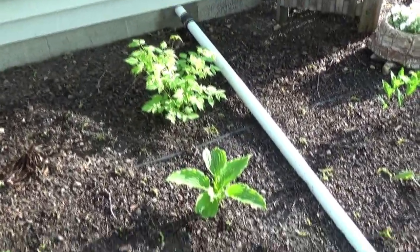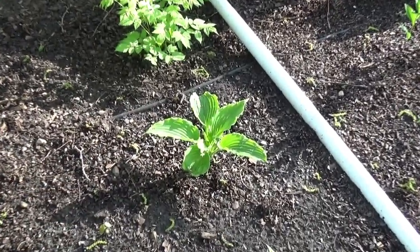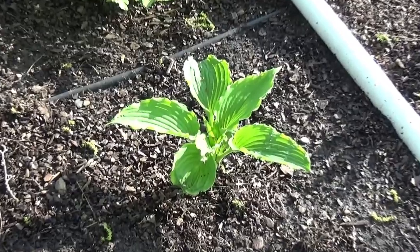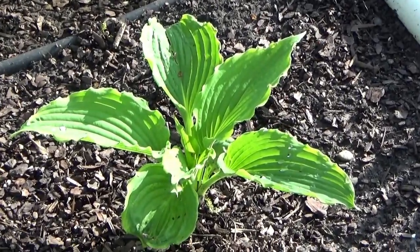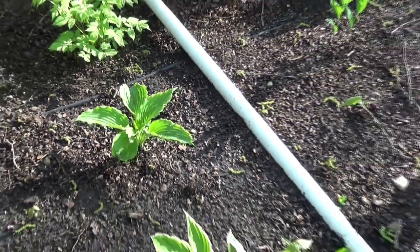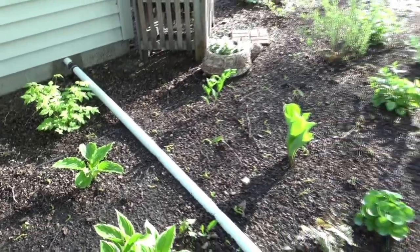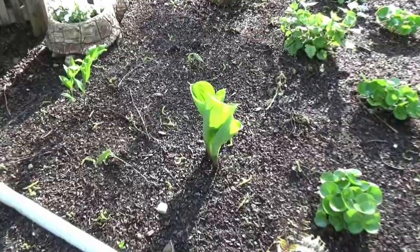Goat's beard back there. I think this is the Spartacus. A lot of times I buy hostas just based on their names. That is going to get big, but it's going to have a chance to grow here. Look at this, Summon Substance. This is one I got from a plant sale last year.